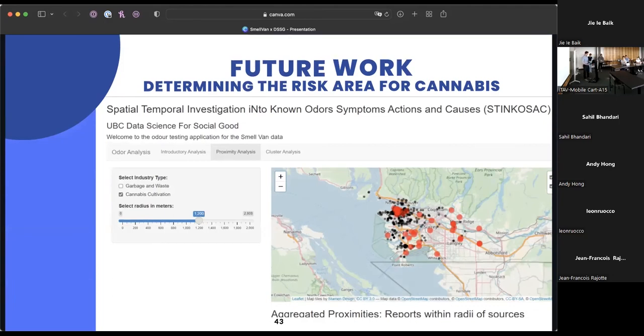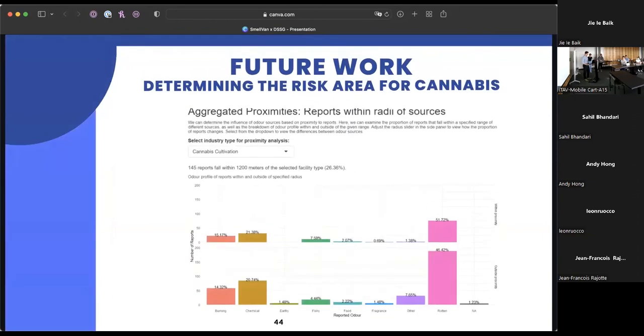And when we do that, we can investigate in the same way what's the difference in reported odor based on whether or not reports are close to those facilities or not. But what we see is kind of a lack of an effect. So we selected to display to you today the radius that produced the biggest difference in reported odors, but not much of a difference was observed across all distances.